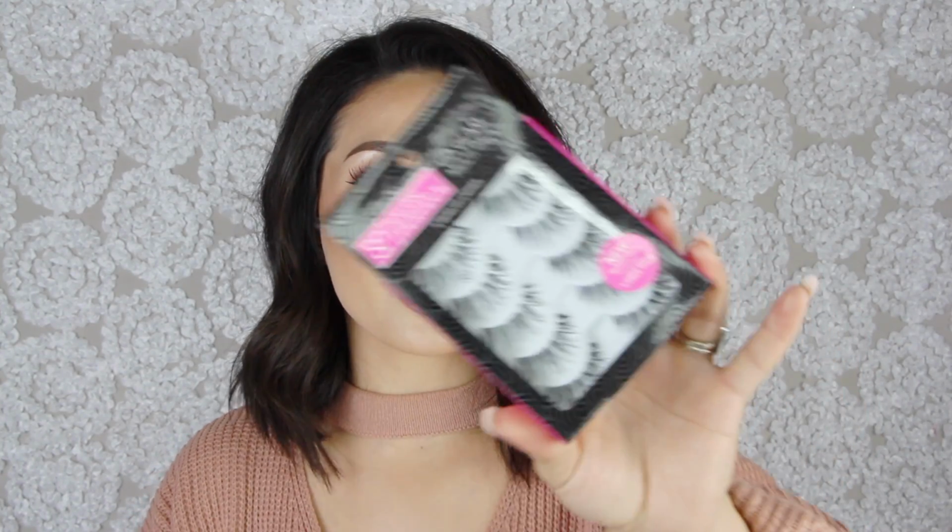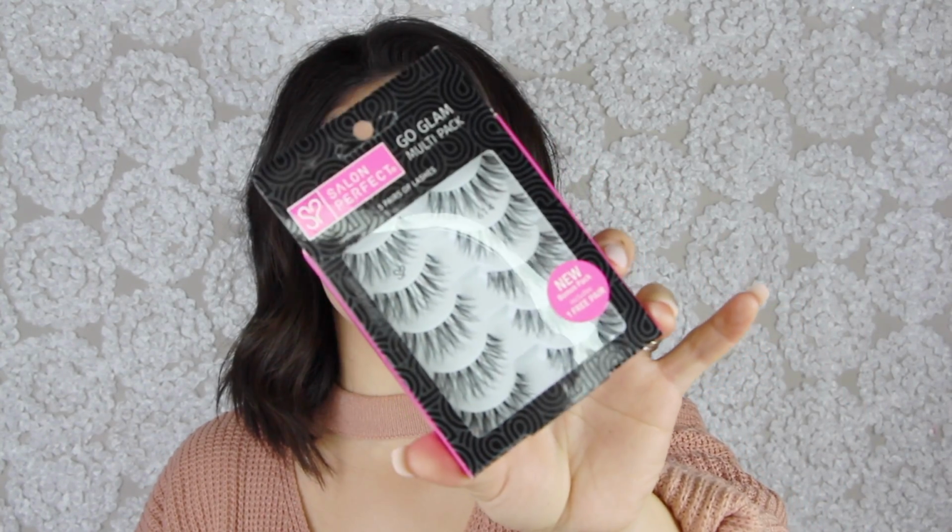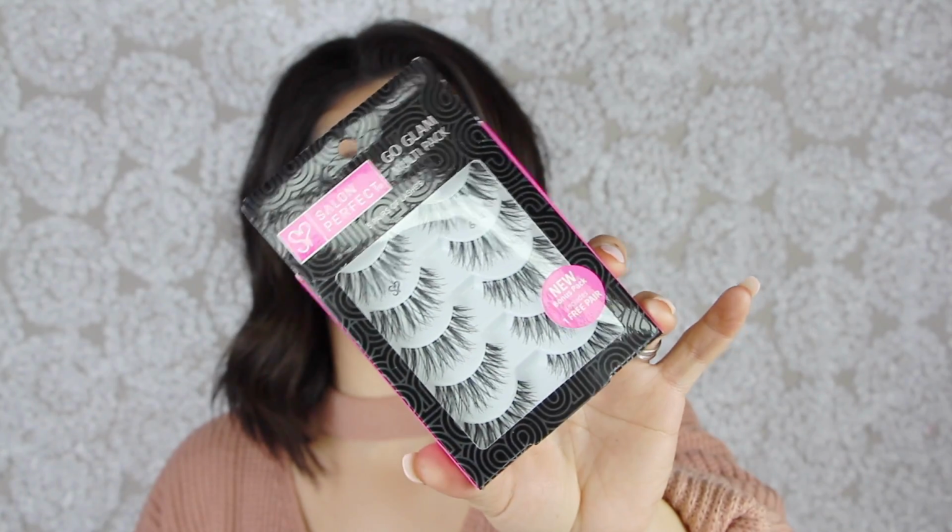And then of course, you guys know my drugstore lashes. These are like what I wear every day basically. And you guys know I'm an Ardell wispy lover, but this year I fell in love with the Salon Perfect 614s. So they look like an Ardell wispy, but they're a little bit longer. They're really, really long, but they're not overpowering, and they're just nice and soft and wispy.